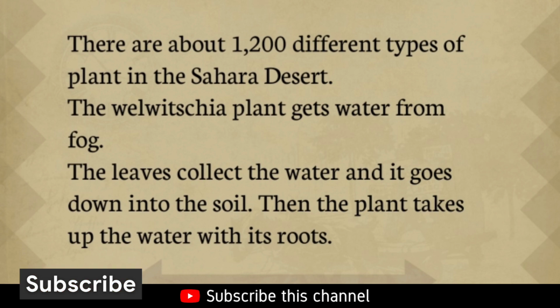Discover! There are about 1,200 different types of plant in the Sahara Desert. The welwitschia plant gets water from fog. The leaves collect the water and it goes down into the soil. Then the plant takes up the water with its roots.